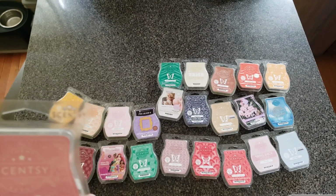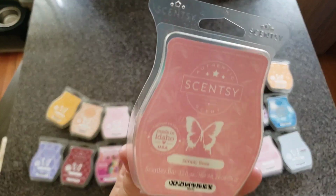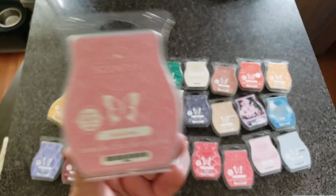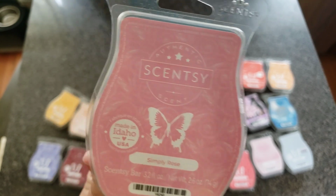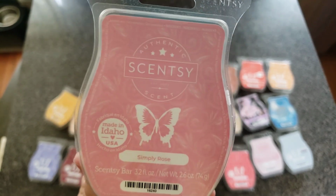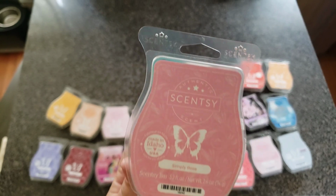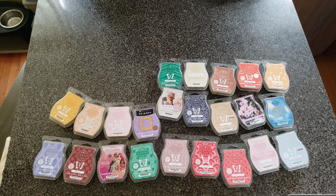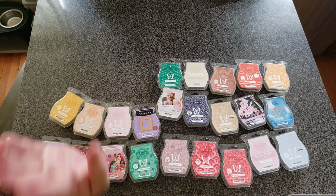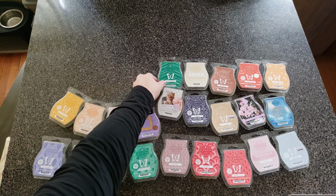And my favorite, I say it all the time, I'm sorry. My favorite combination in the whole world is mixing Simply Rose with sugar, okay? But Iridescent does its thing, and I have Iridescent in my club, so that's okay. Simply Rose is basically that. It's Simply Rose, and it's just so nice. I love it. But I am a rose fan, okay? I know not everybody is a rose fan.